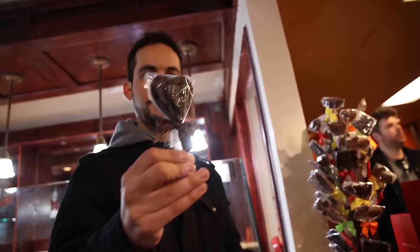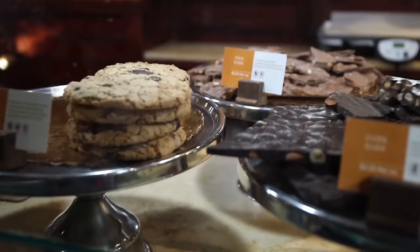$4 for a Valentine lollipop. This is the kind of place that makes you want to ruin dinner early.